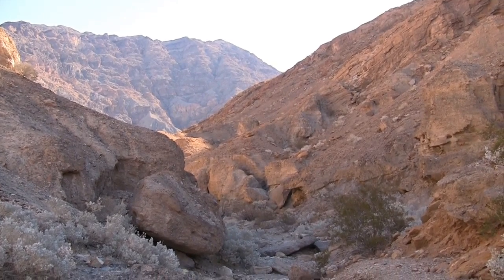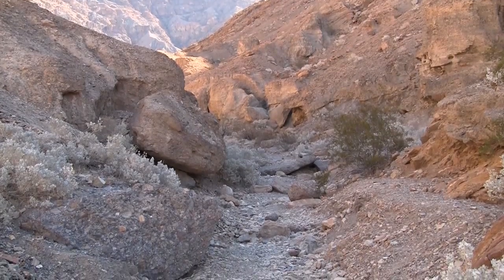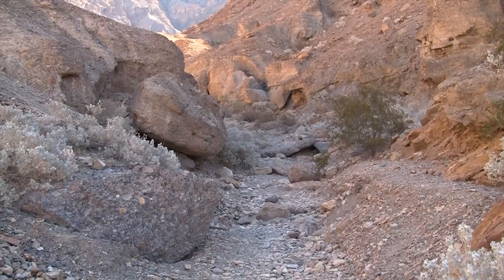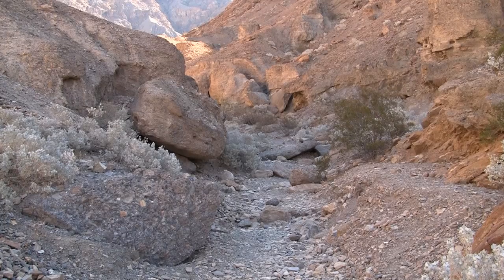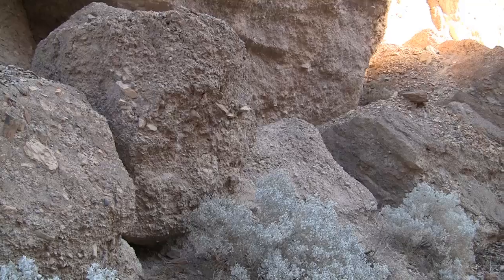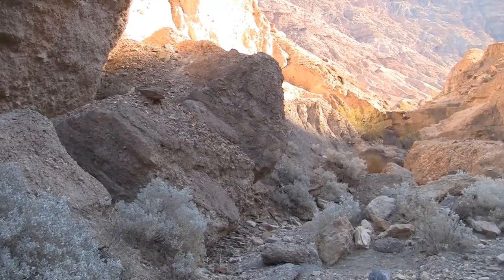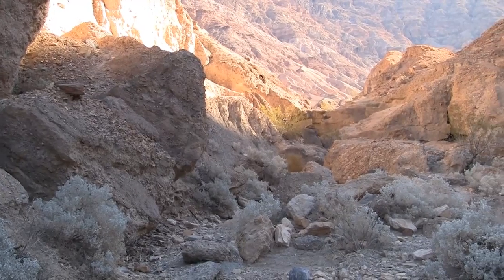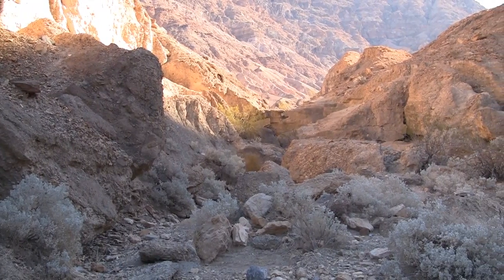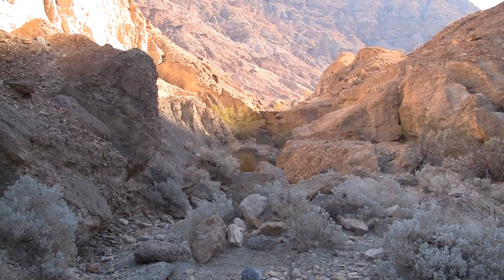Well, I sent Paul on the left-hand side of the drainage. I'm taking the right-hand side of the drainage. We're hoping that the two come together up around the corner, but we do not know. I might be on this hike myself, but I think we'll find each other. Well, I think I picked the route that is most severe. Looks like I'm going to have to do some rock climbing to get out of this one. Well, if Survivor Man can do it, so can I.